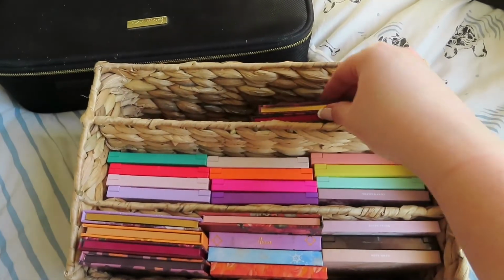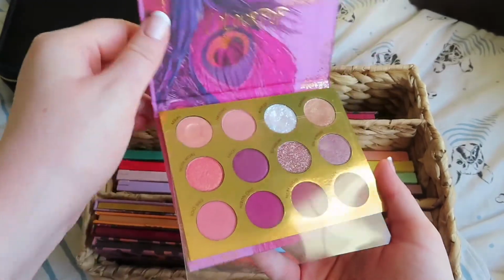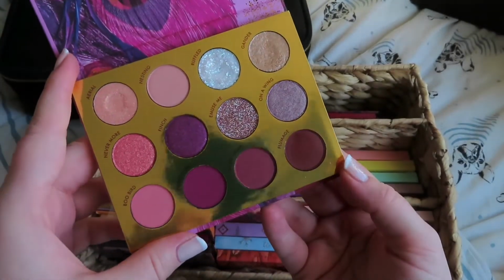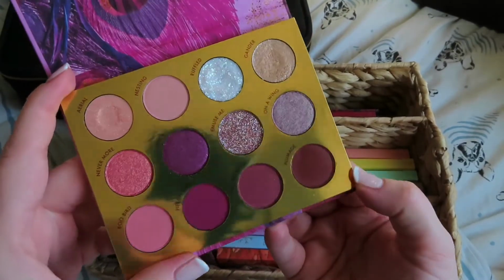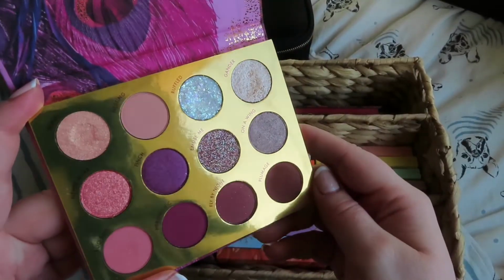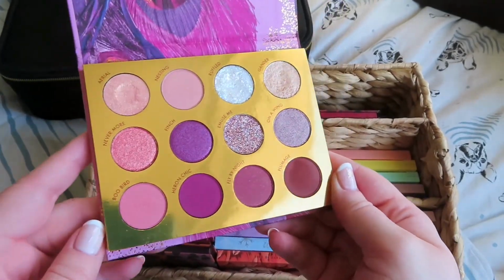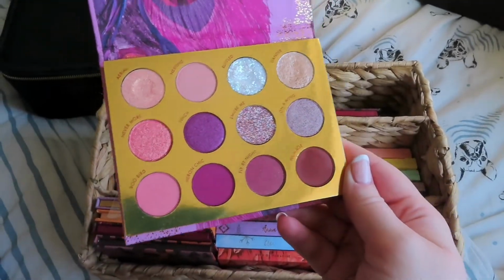And then this next one is the Bye Bye Birdie palette. This is a really pretty palette as well. Lovely rich purpley jewel tones. I've used this once, I think. Really lovely. You've got your two Super Shock shadows here, and a pressed glitter. I'm not a huge fan of pressed glitters. I wish Colourpop would stop putting them in all their palettes, which they pretty much do, but yeah, this is a really nice palette.